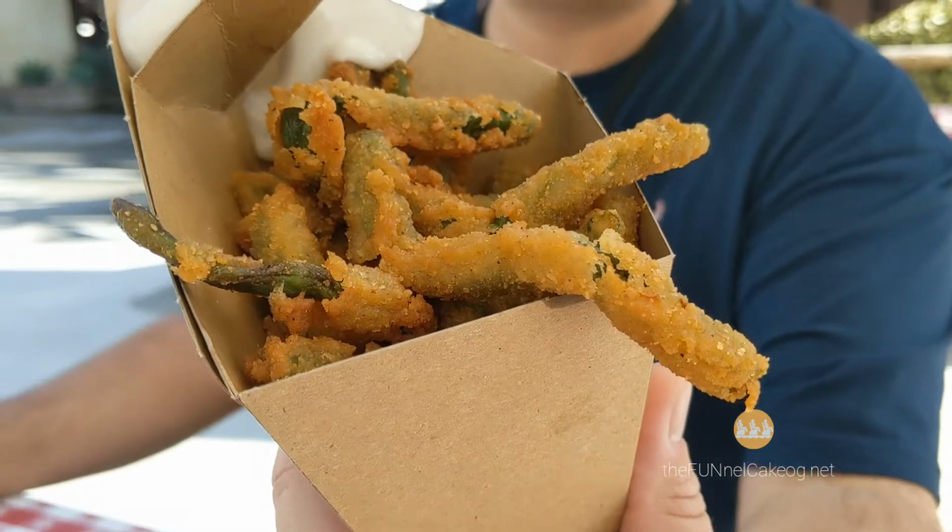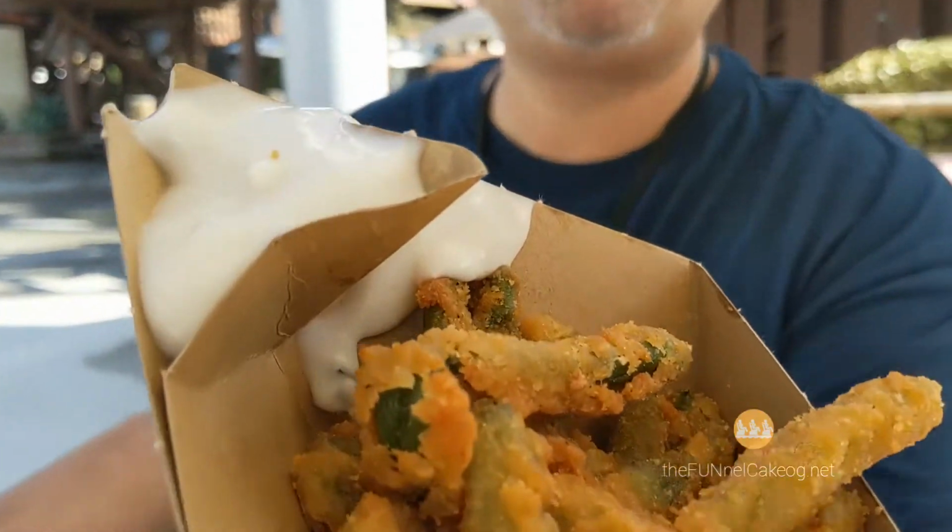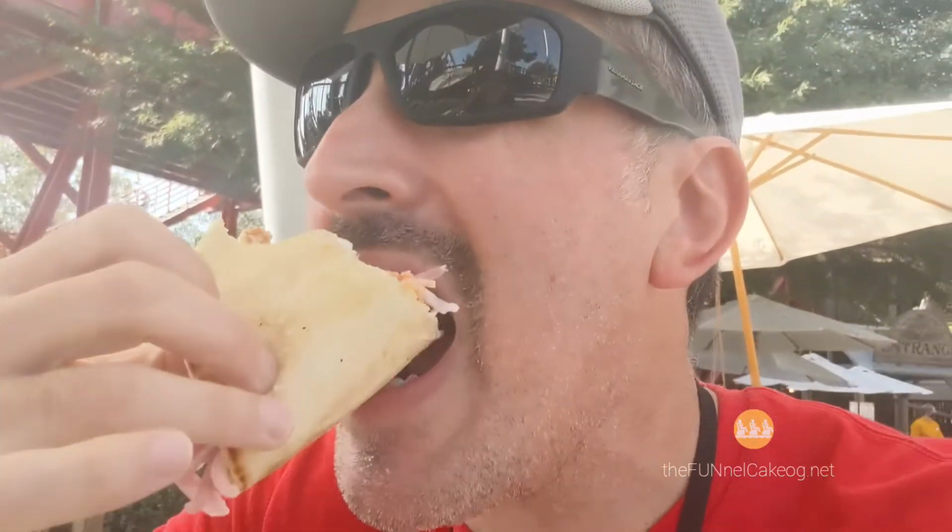Doing the fried green beans. Try one, Nick. See what it tastes like. No, I think it's really good. Comes with a mushroom gravy. So this, I believe, is the real gyro. That's real gyro meat.